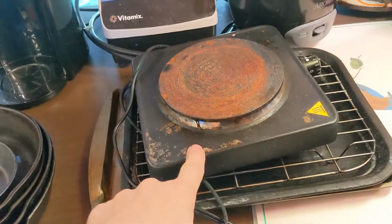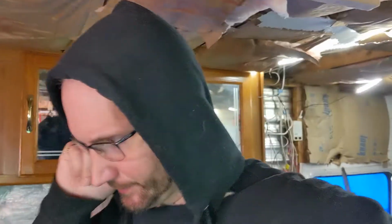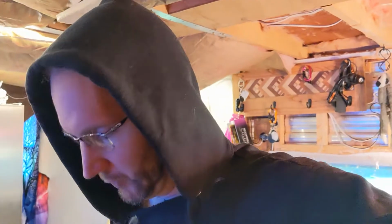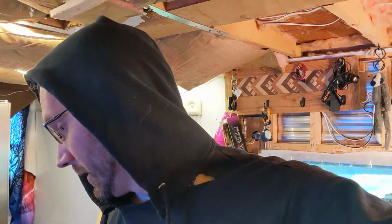This $20 piece of junk is a piece of junk. Can't really fry things up. Doesn't work well with my cast iron pans either. So yeah, I'm gonna get to work on this. I might have to go to the store, buy some tools or fittings. I think I have all the fittings I need, because I was smart, put them all in one spot.